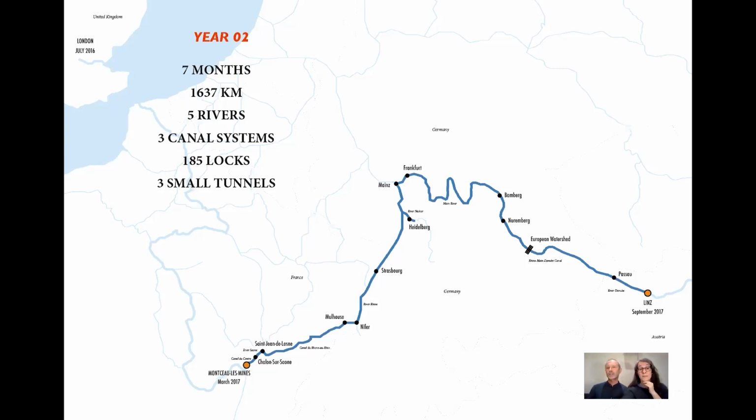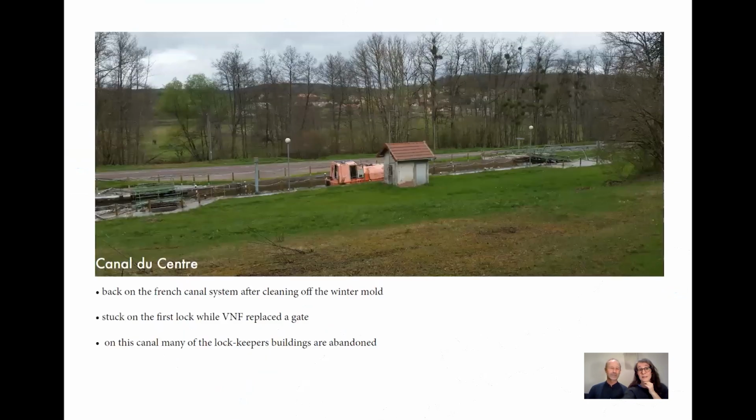Yeah, this is half large river, half small canals. So we still start with the canal, the Centre, just pottering around. There's like over 100 locks up this one. It's a long, slow canal meandering through the French countryside.